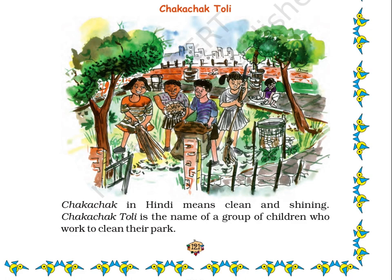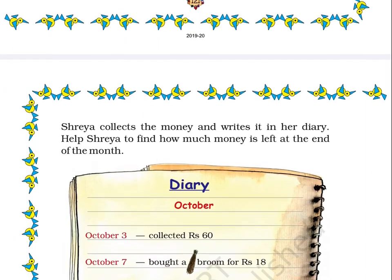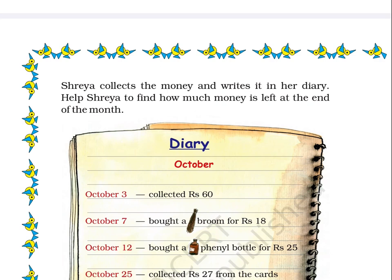Page 122. The story of Chaka Chak Toli continues. Shreya collects the money and writes it in her diary. Help Shreya to find how much money is left at the end of the month. The picture below shows a page of Shreya's diary. Let's read the page from diary line-wise.